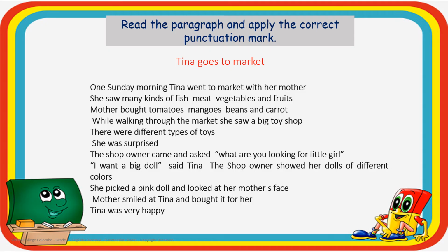She was surprised. The shop owner came and asked, "What are you looking for, little girl?" "I want a big doll," said Tina. The shop owner showed her dolls of different colors. She picked a pink doll and looked at her mother's face. Mother smiled at Tina and bought it for her. Tina was very happy.